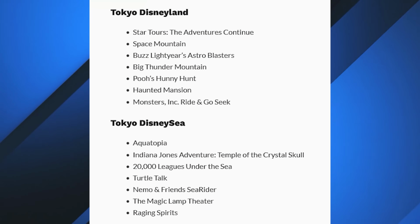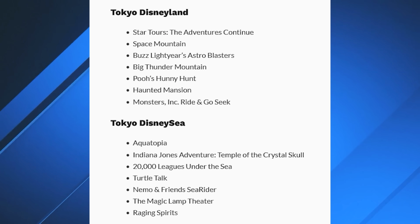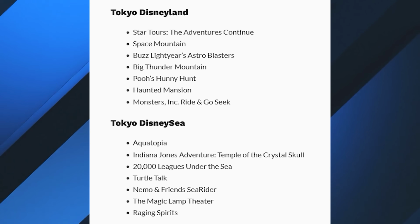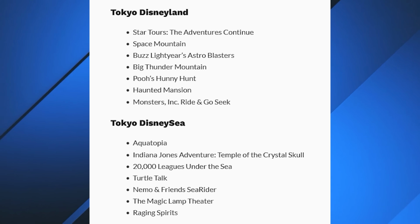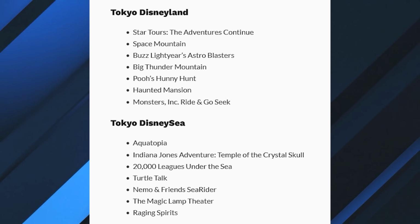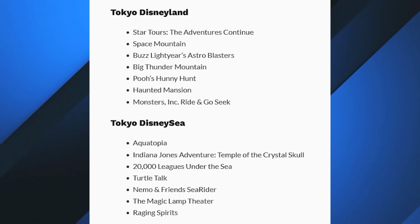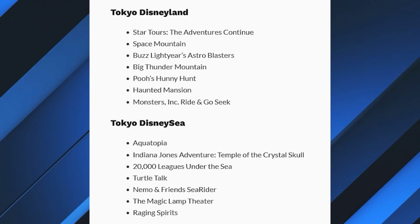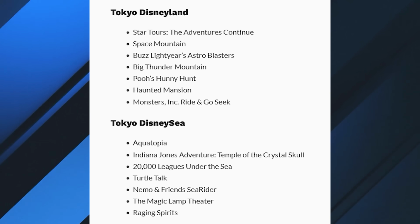At Tokyo Disneyland, there is Star Tours: The Adventures Continue, Space Mountain, Buzz Lightyear's Astro Blasters, Big Thunder Mountain, Pooh's Hunny Hunt, The Haunted Mansion, and Monsters, Inc. Ride & Go Seek. At DisneySea, there will be Aquatopia, the Indiana Jones Adventure: Temple of the Crystal Skull, 20,000 Leagues Under the Sea, Turtle Talk, Nemo & Friends SeaRider, the Magic Lamp Theater, and Raging Spirits.